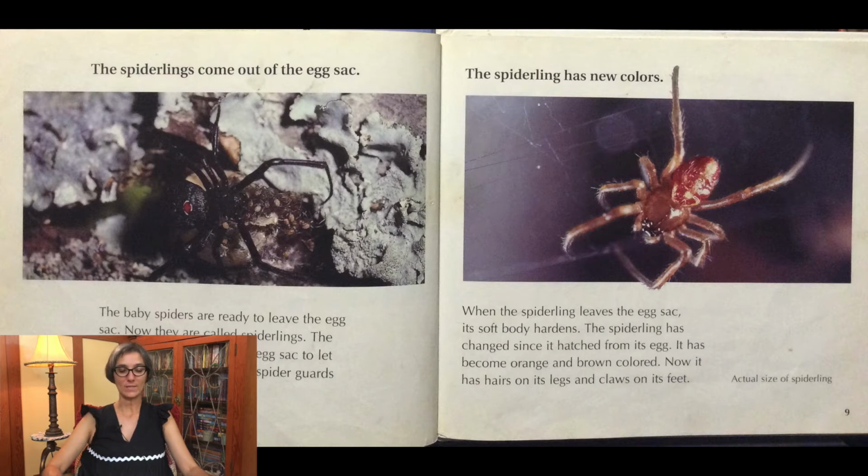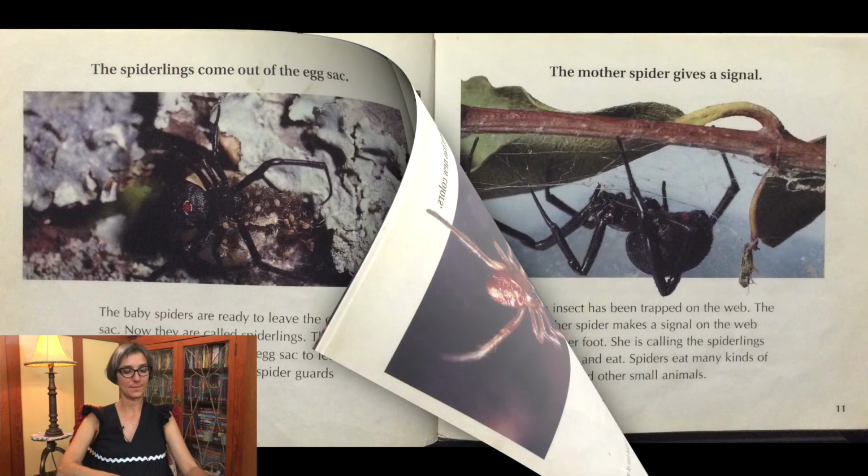When the spiderling leaves the egg sac, its soft body hardens. The spiderling has changed since it hatched from its egg. It has become orange and brown colored. Now it has hair on its legs and claws on its feet.